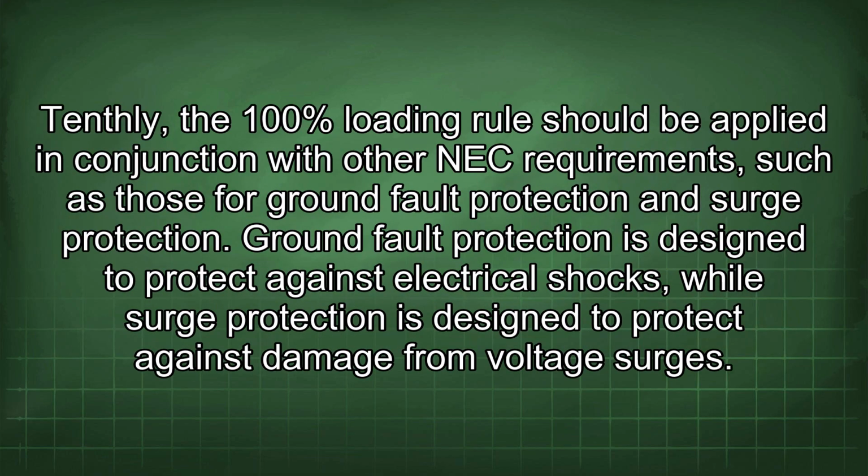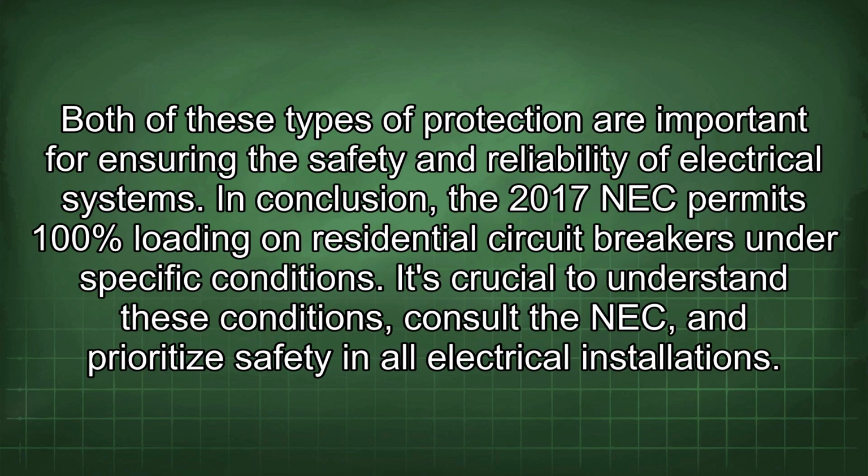Tenthly, the 100% loading rule should be applied in conjunction with other NEC requirements, such as those for ground fault protection and surge protection. Ground fault protection is designed to protect against electrical shocks, while surge protection is designed to protect against damage from voltage surges. Both of these types of protection are important for ensuring the safety and reliability of electrical systems.